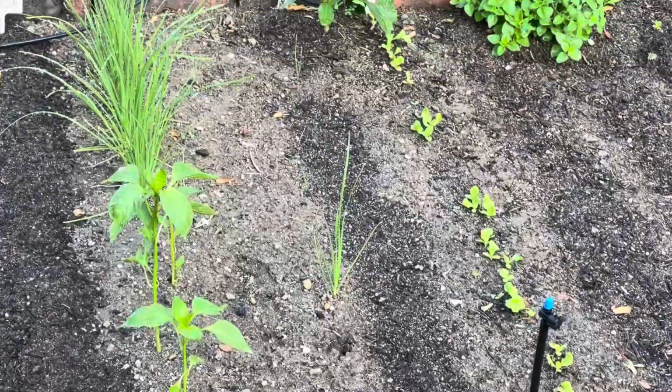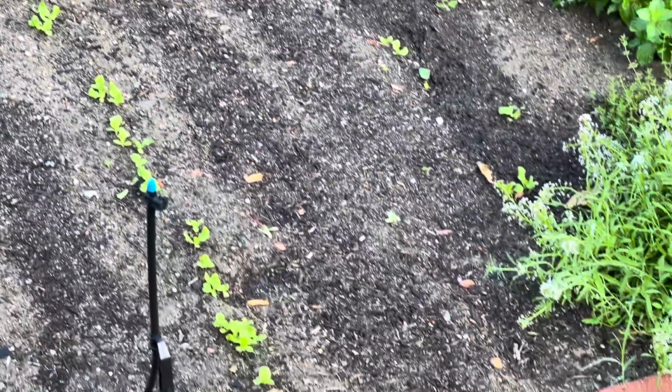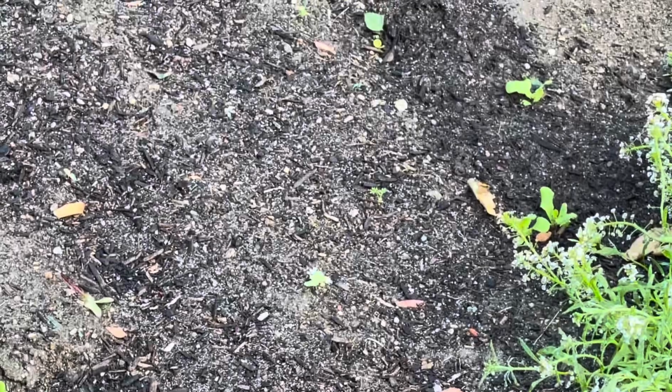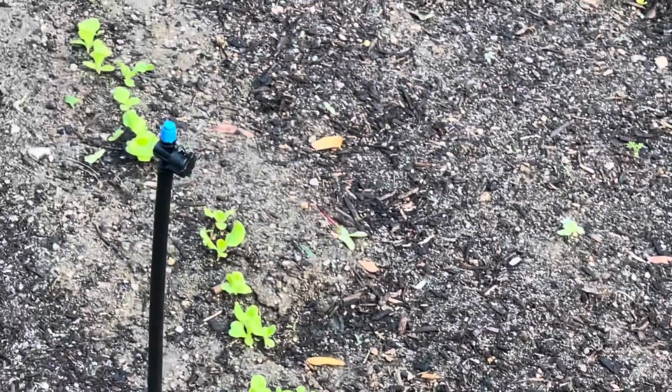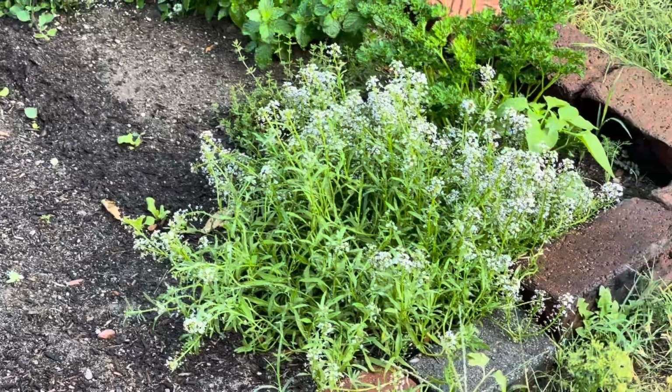There's a chive right in the middle there. Carrots that haven't come up yet. There's beets and carrots in there. There's a little carrot you can see right there. And let me see. The beets haven't really done well. We'll see about them. We have pink alyssums.